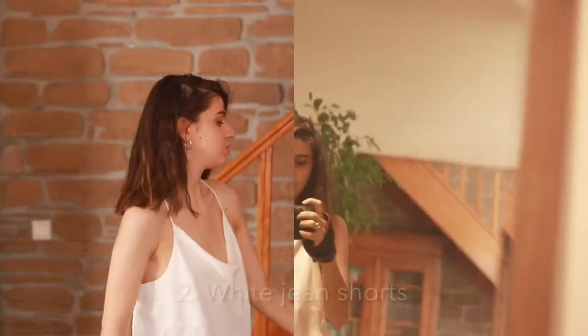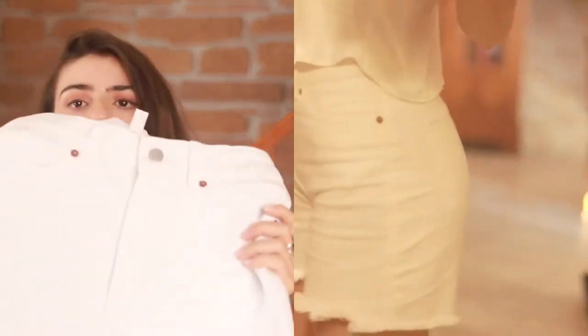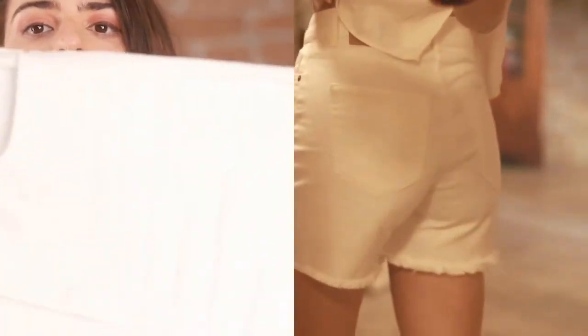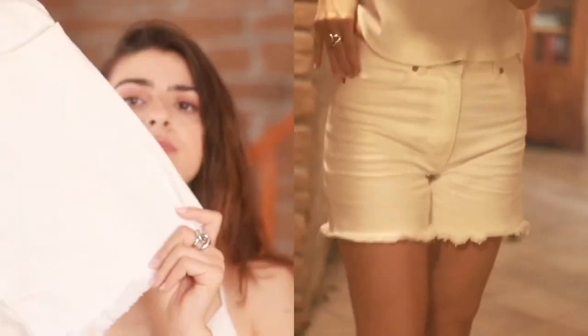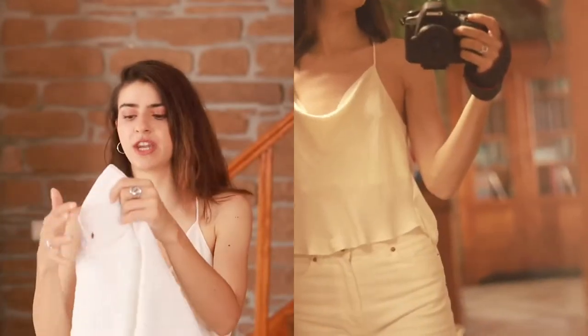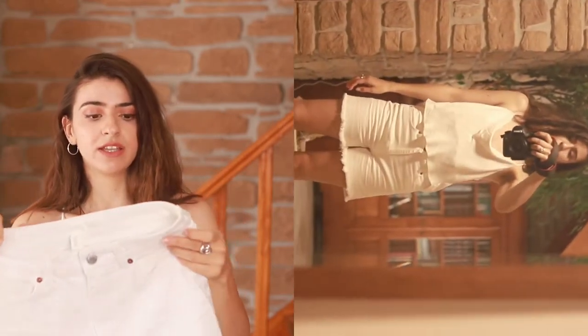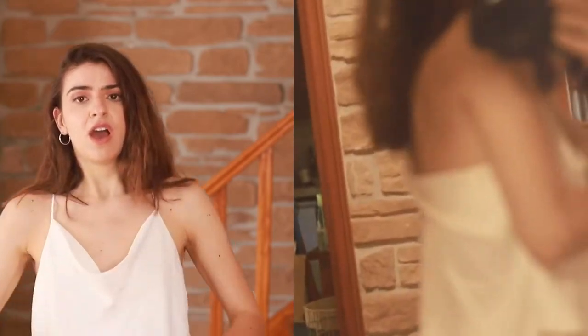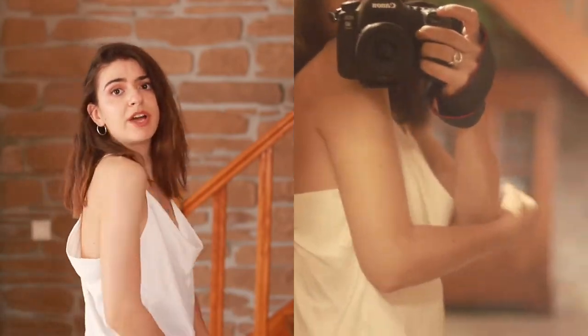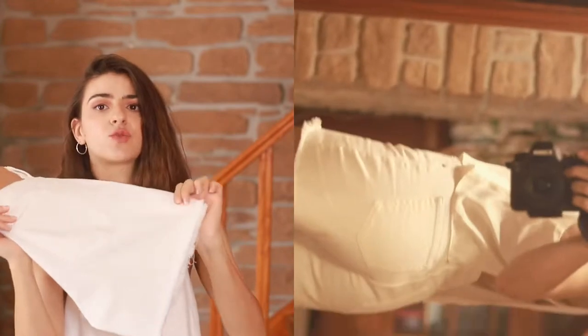So the next one, this beauty here. I love these shorts so much. It's white, yeah, the white shorts, really simple. Of course, I will do some try on for you. It's H&M, yeah, this is H&M. It's size 38, because it's a high waist, and I think that 38 was much better for me. So this one is a great option for your holidays, for everything that you desire to do in the hot summer days.